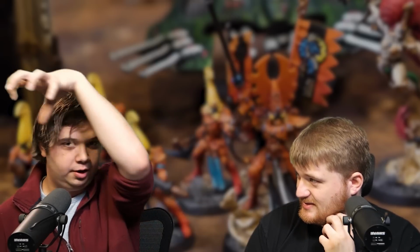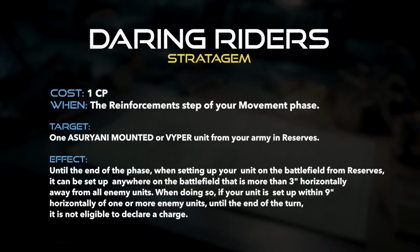So your super unit can pop out, shoot, do a ton of damage, go back behind a wall, and then go into reserves and pick up and drop down somewhere else. Yes. Because of the detachment. Detachment rule, yeah. Daring Riders. The reinforcement step of your movement phase, 1 mounted or Viper unit in reserves. It can show up 3 inches away.